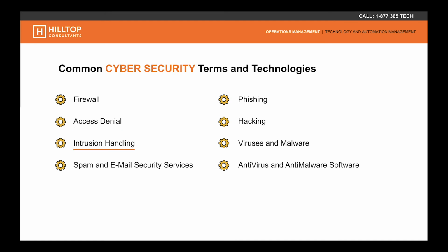Intrusion handling. Every employee of your company should know and understand what their role and responsibilities are when they know or suspect a breach is happening or has happened. This can be all the difference in preventing damage and/or client churn. Spam and email services. A robust solution will not only improve user efficiency by intelligently blocking or holding junk email, but it can also scan incoming emails for threats and handle them before they reach the user. Barracuda, Mimecast, and Proofpoint are strong examples.